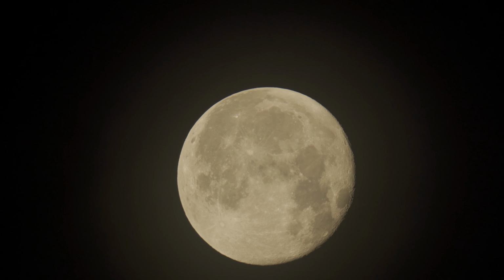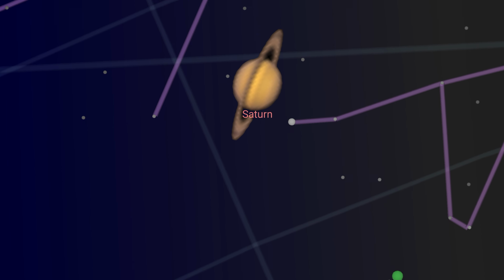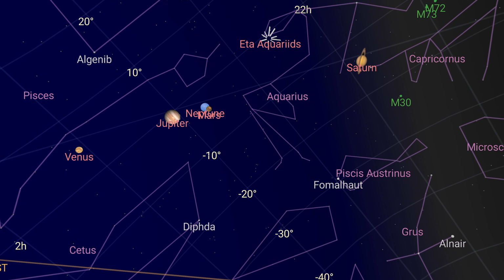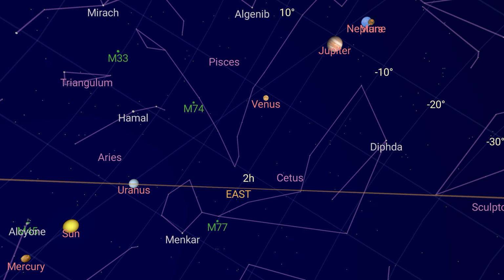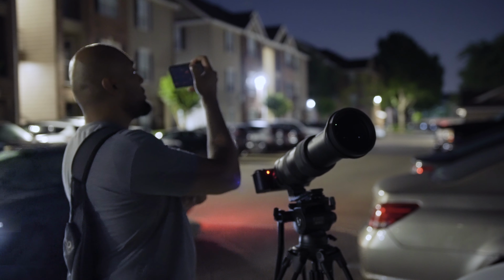This is the day after the good old lunar eclipse that we had the other day. The moon is actually setting right now, as you can see here. And then we've got a few other things in the sky. If we take a look over here, we've got Saturn. So the bright one is Venus. Then we got Jupiter, Neptune. Uranus, if that's the correct pronunciation, is rising, and then we're gonna have the sun rising real quick.